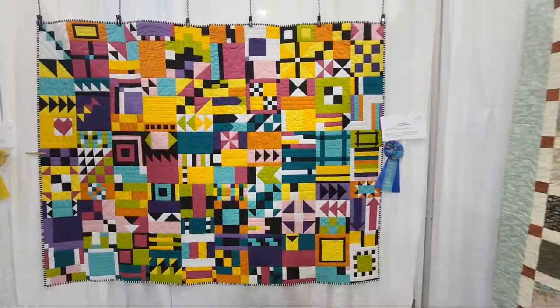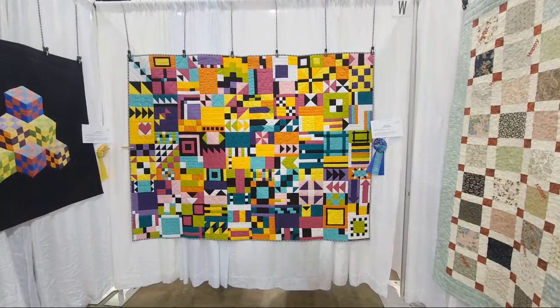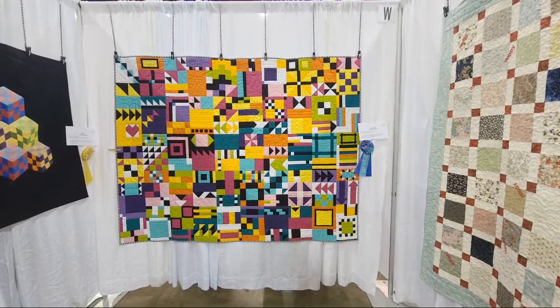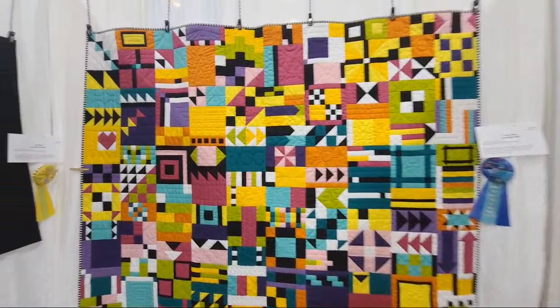The color story and the way that she put them together. I wonder if this is 100 blocks. 1, 2, 3, 4, 5, 6, 7, 8, 9, 10. Yeah, it is. And I see all the blocks. It's just not sashed. Oh, yeah. The colors work so well together. This is great. What a lovely palette. I want to do the 100 days again, but yeah, we'll see.